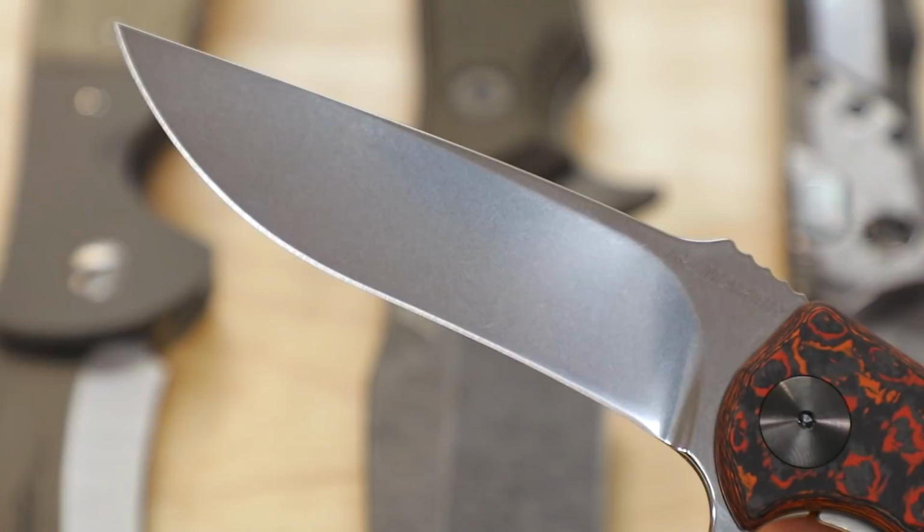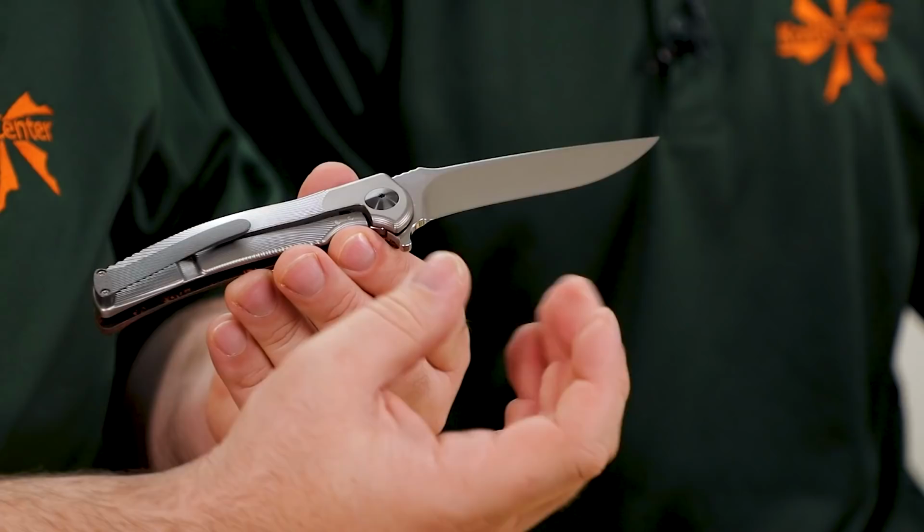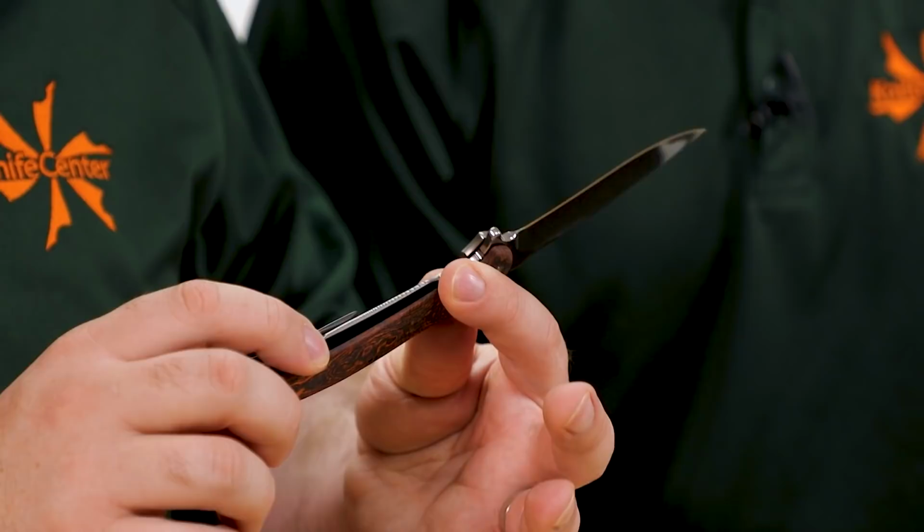Magna cut blade here as well with a kind of a high stonewashed finish. It's not like a mirror polish, but it's high polished. I almost wonder if he polished it and then stonewashed it or something. Very reflective. There's definitely a hint of that texture still there, but it is, like I said, you're not going to comb your hair in the reflection on it. It's not that reflective, but it's definitely quite reflective.